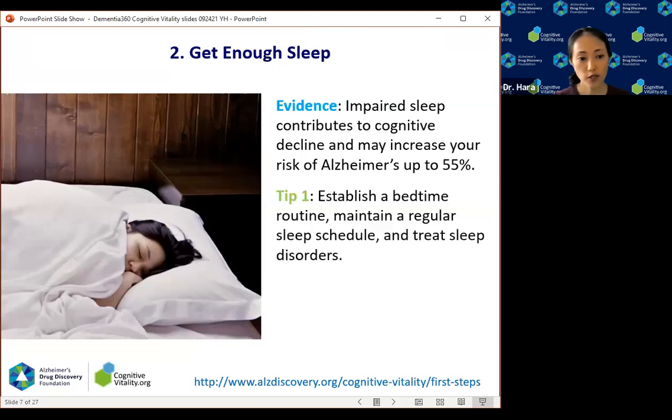So the advice here is to aim to get 7 to 8 hours of sleep per night by establishing a bedtime routine and maintaining a regular sleep schedule. And if you have sleep disorders such as insomnia or sleep apnea, address those issues. Sleeping under 6 hours per night or over 9 hours per night have been associated with higher risk for dementia. So 7 to 8 hours is really the recommended amount of time.